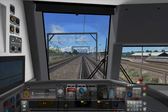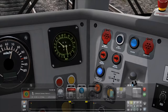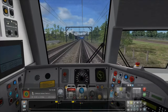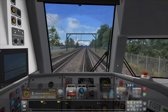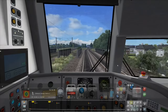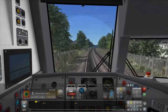To accelerate, you have to be at 100% throttle. That's really weird. So none of the door release buttons work. Or is that one? That's engine start. Well, you get a few free trains with the route, so, you know. I'm not sure if 75 is even slow enough for this. It seems quite fast. Anyway.